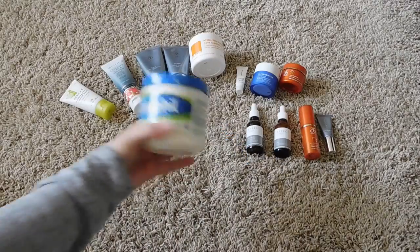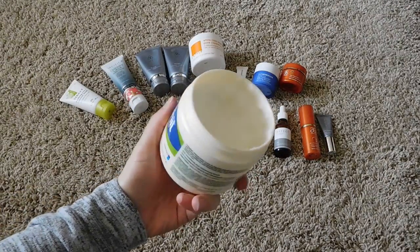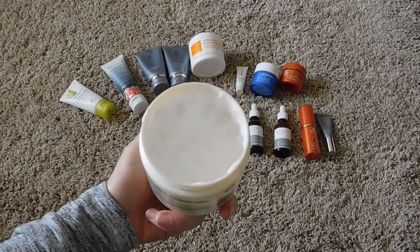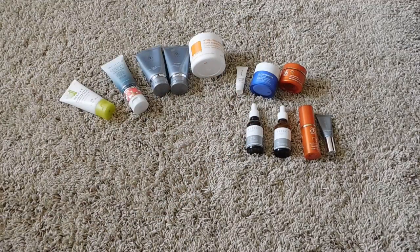This one, however, I am going to pass along. I think my mom would probably end up finishing using this. This is the Cetaphil Moisturizing Cream. I used to use this a long time ago for my eczema. I have found other things since then that work a little bit better. This still smells like it's good. So I'm going to pass this along to my mom because she has eczema as well. So that will be going into her pile.